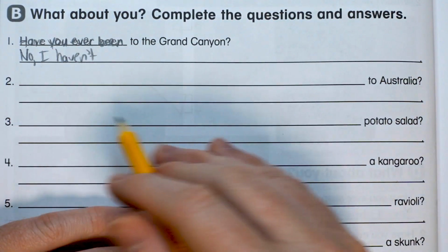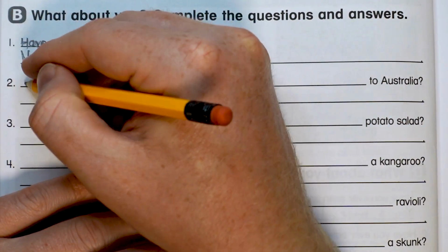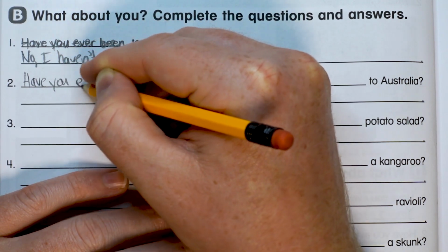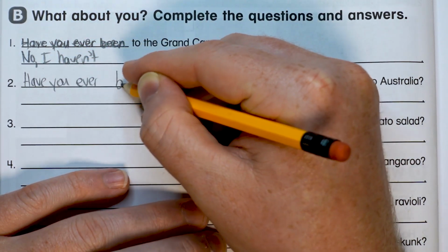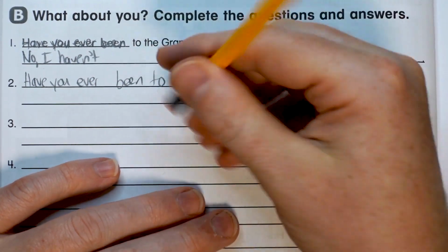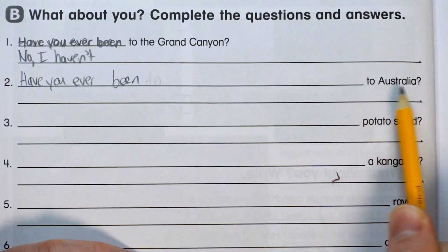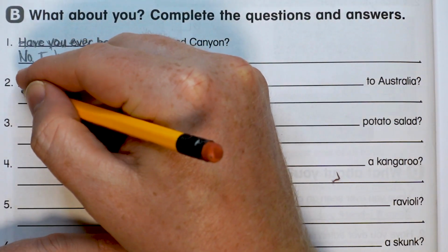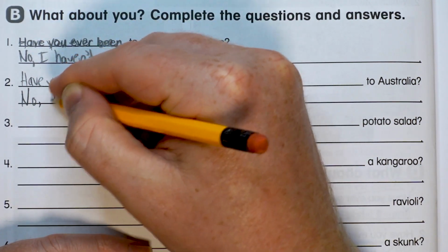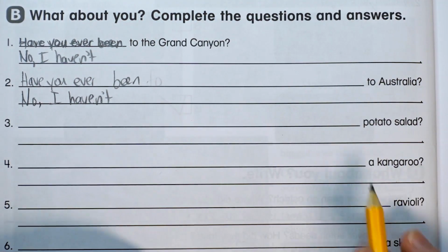Next one, Australia. So we should say, have you ever been to Australia? Oh, they already have the "to," sorry, I don't need another one. Have you ever been to Australia? And again, that's a no for me. I feel bad, I really want to go. But no, I haven't.